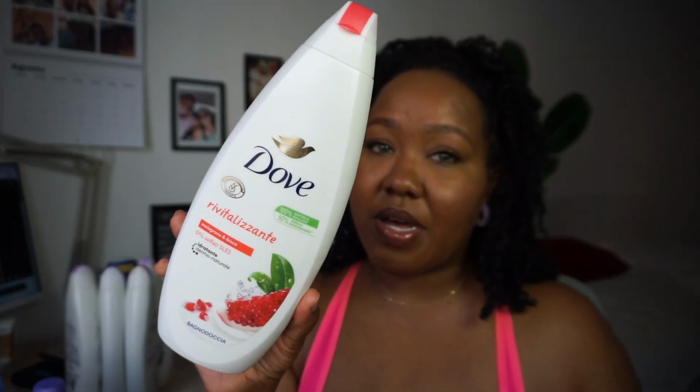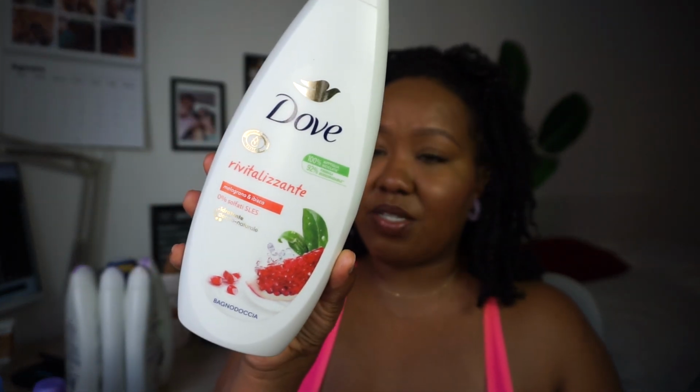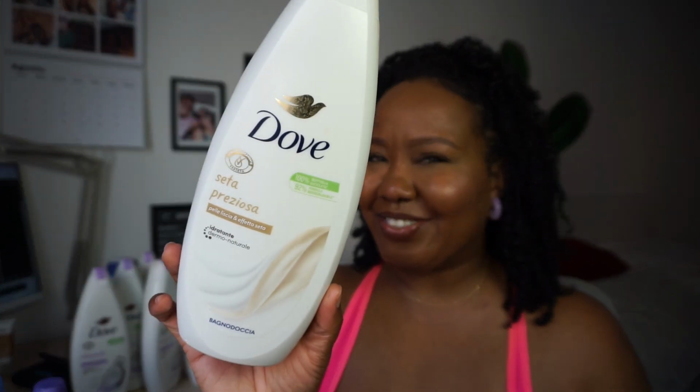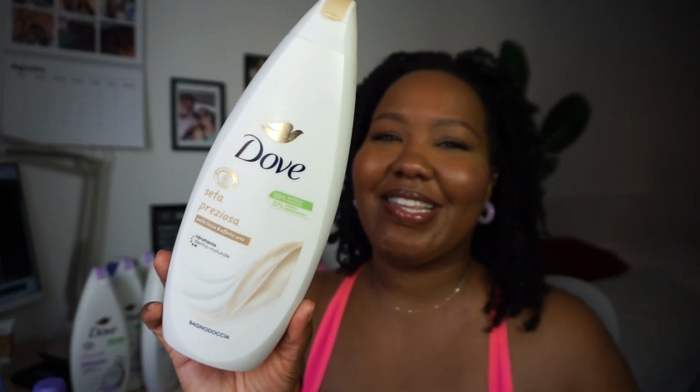Some of the other Doves that I have tried, this is the pomegranate and hibiscus. Now this also smells really good, so I like this one, but this one is a little more difficult to come by. Well, both of these, but once I see it, I pick it up and I go with it. So this one also smells really good. This was just a random one that I saw. This was really boring. It didn't say anything.